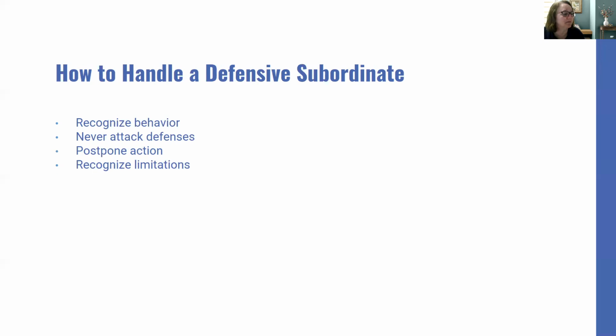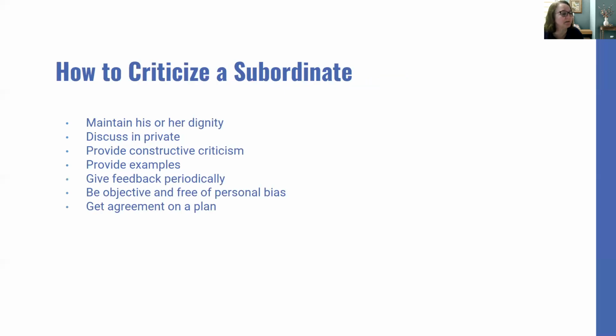And then how do you handle defensive subordinates? You've got to recognize behavior, don't attack, postpone any action, and then recognize limitations of the tools that are being used. Be kind through the whole process, because it is difficult, especially if they're being reprimanded. And if you're having to criticize or reprimand or correct, then you want to help them maintain their dignity. You want to discuss corrections in private. You want to give them constructive criticism and help build them up, provide examples, and then help them figure out how they're going to improve. Don't just dump on them what they did wrong. Be objective and don't interject personal bias, and then agree on a plan of action for them to improve.